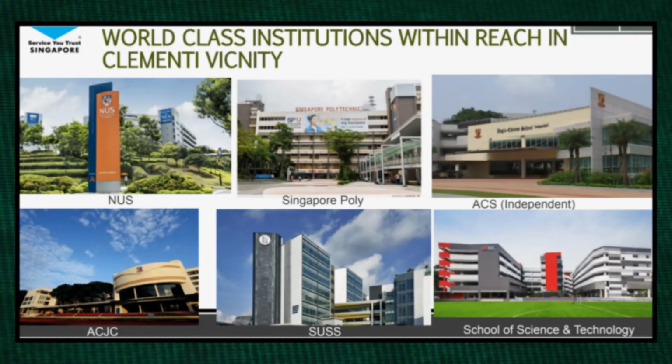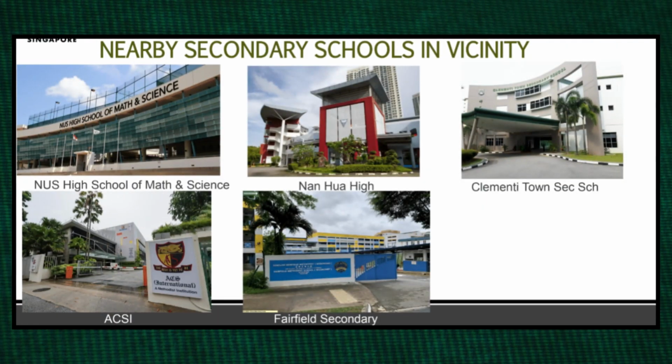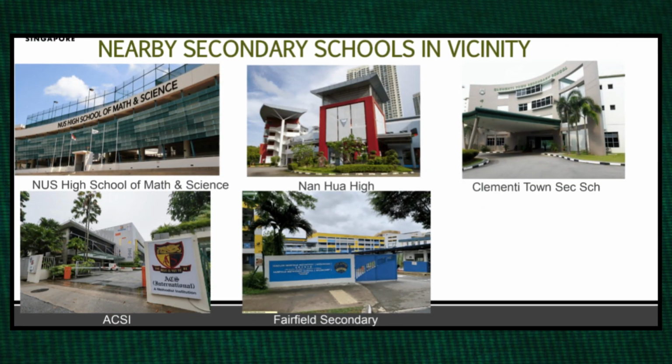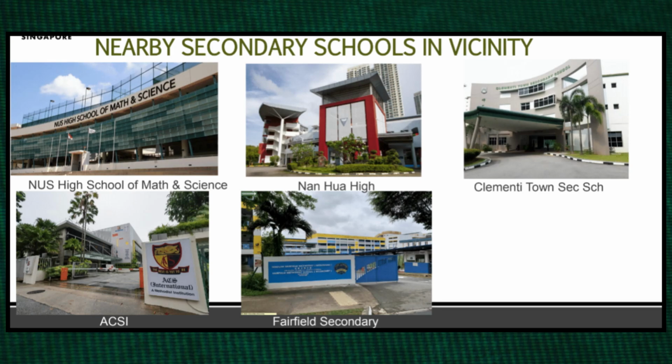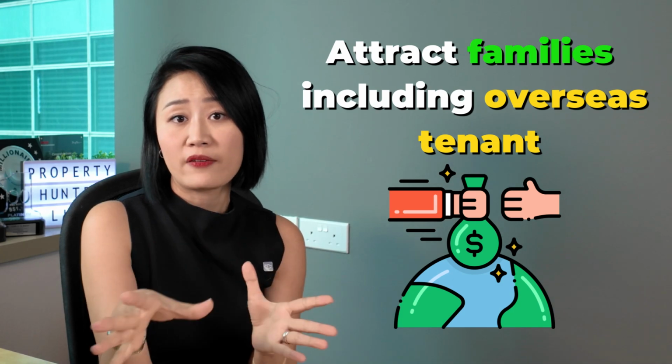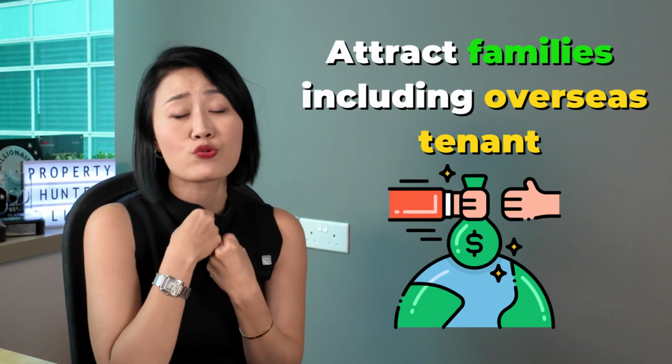However, to make up for that, the Clementi location is very unique because it is not only served by these primary schools, it is actually surrounded by different levels of education from tertiary level onwards. For example, you have Singapore Polytechnic, you have NUS over there, you have SIT, plenty of secondary schools, Nanhua High, you have NUS High, and you even have ACJC, ACSI, as well as a lot more international schools. And these schools will attract plenty of families to live around the area, including overseas families, those that are sending their children to the different boarding schools or the international schools in the area itself.